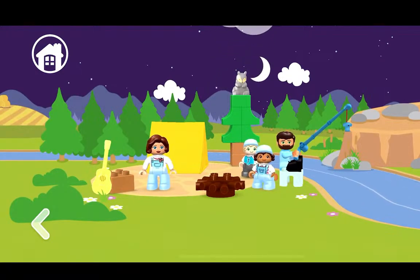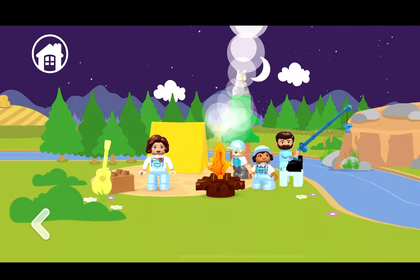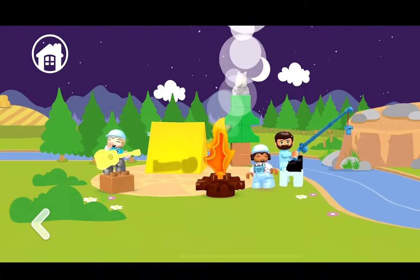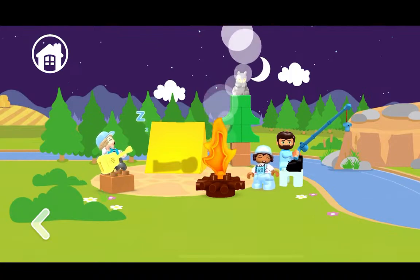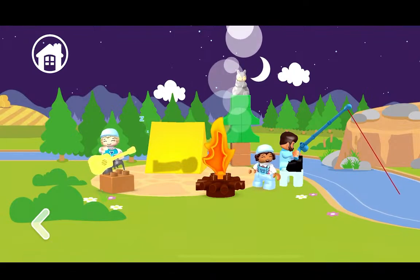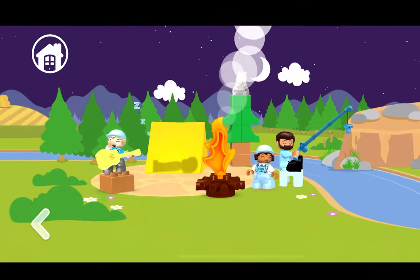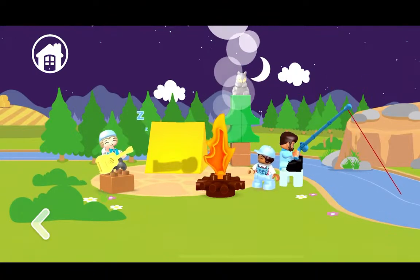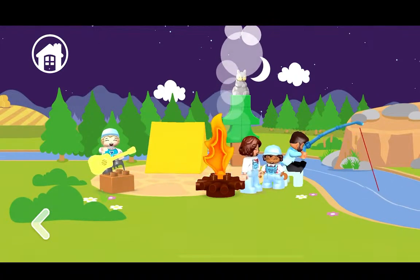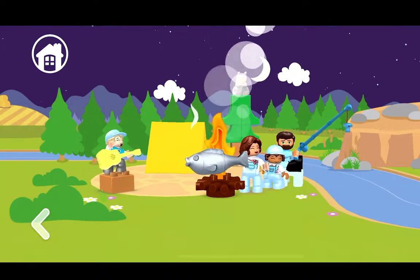Okay, let's make a fire. While mom will play the guitar and sing. Oh no, mom. Mom go to the tent sleep. Okay, dad will catch the fish for dinner. No, fish. One more time, please, Daddy. Where is the... Oh, super. Look, Dad caught a fish. Let's cook it on the fire.